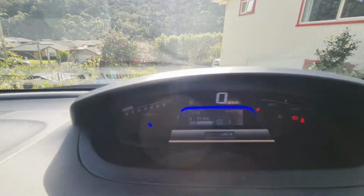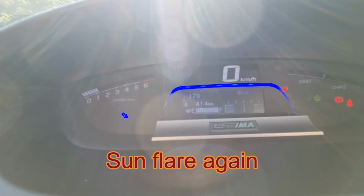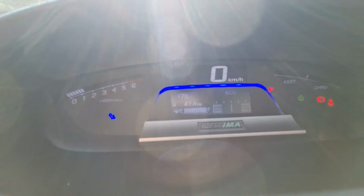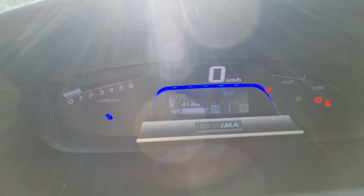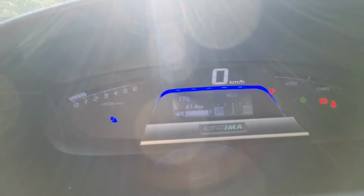You can see it's got the temperature. It's got how far I've gone so far, 41 kilometers. It's full tank. It's got eco on. Just here, we've got charge and assist. Because it's a hybrid, this is called an integrated motor assist. So when I brake or I'm going downhill, we charge the battery, the engine turns off, and everything's on battery.